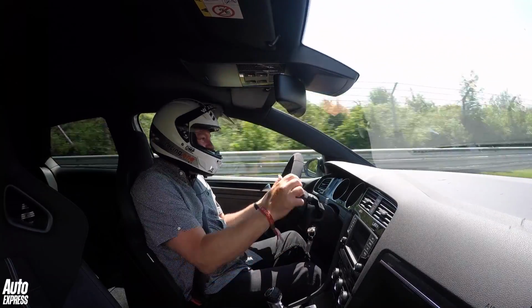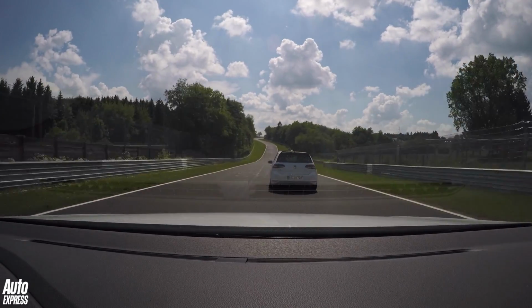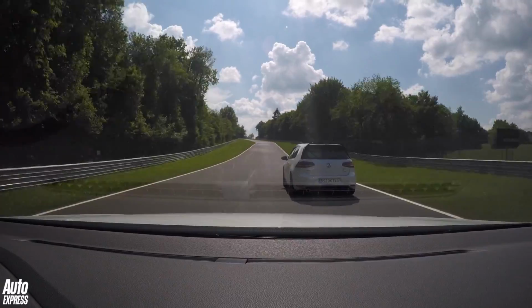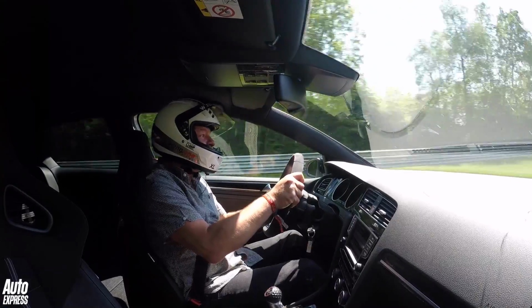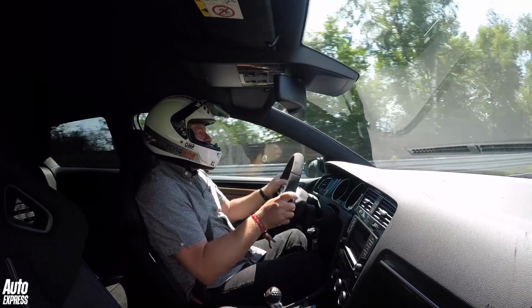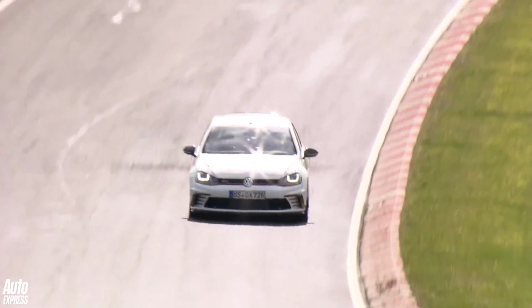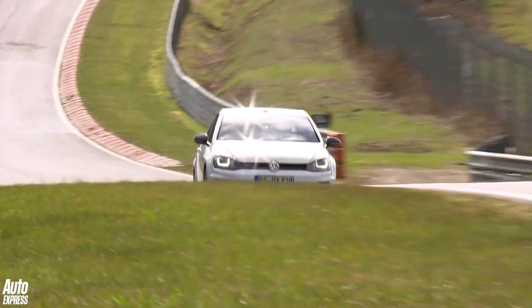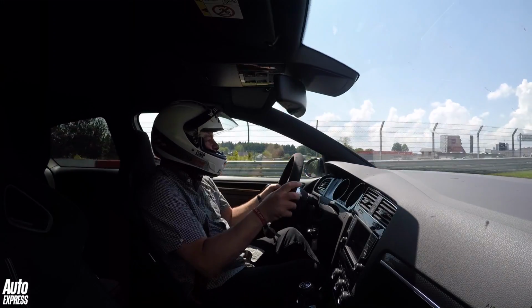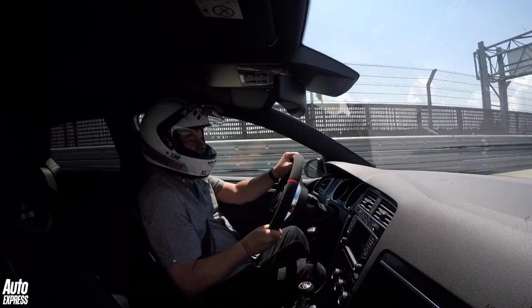It's in what they call the Nordschleife setting, the Nürburgring setting, which actually puts the dampers in a bespoke setting. It's actually a very comfortable setting because the Nürburgring is so bumpy in places, and everything else is set to race. Throttle, steering, gear change, the lot.